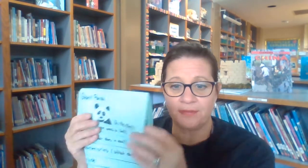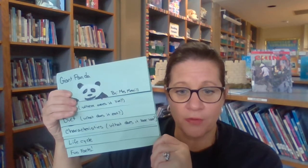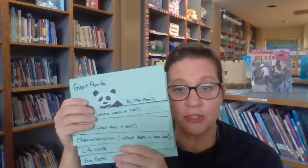So that's it for today. The book needs to be finished. The research needs to be finished. If you can, post a picture of it for me. I've had some kids that have taken a picture and emailed me. If you need my email, just write it in the comments and I will send you my email and you can take a picture and send it that way.